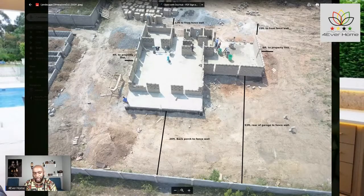So basically, the total square footage for this house is going to be about 3300, give or take, plus or minus 10 square feet. So I'm going to get 3,300. And the back, from the porch end to the fence wall, I have 29 feet. And from the back of the garage, I have about 53 feet.